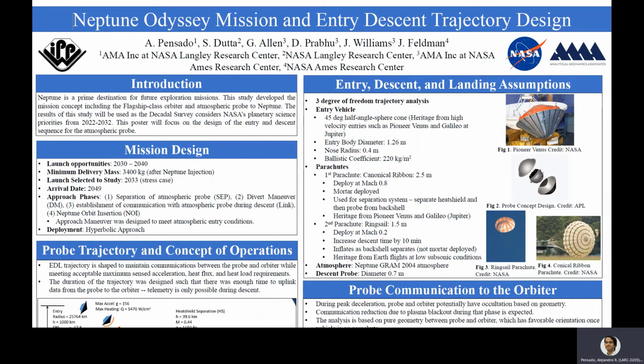My name is Alejandro Pensado, and I will be discussing the Neptune Odyssey mission and entry descent trajectory design. Neptune is a prime destination for future exploration missions.